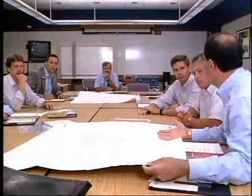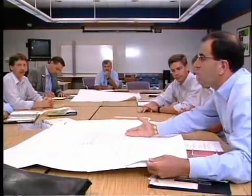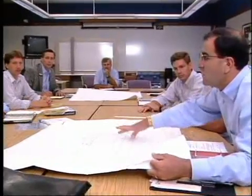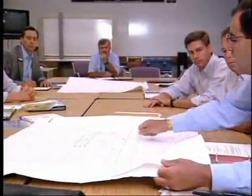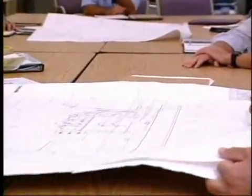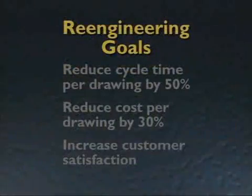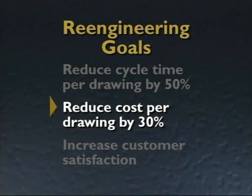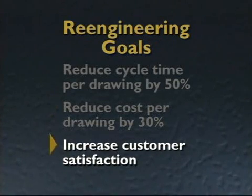With each engine requiring over 60 different drawing layers and each individual drawing taking 5.5 months, the managers at the Engine Center knew that only dramatic improvements would give them the necessary edge over the competition. They set specific goals of reducing the cycle time per drawing by 50%, reducing the cost per drawing by 30%, and most importantly, increasing customer satisfaction.